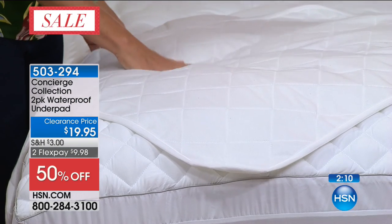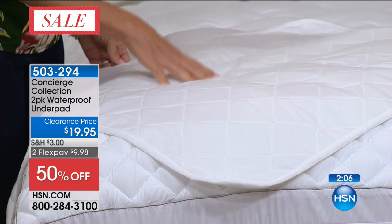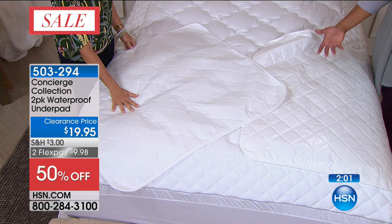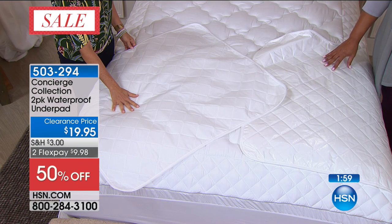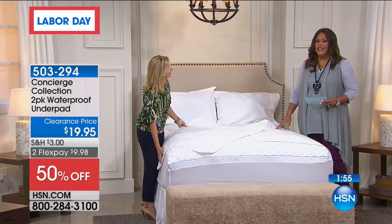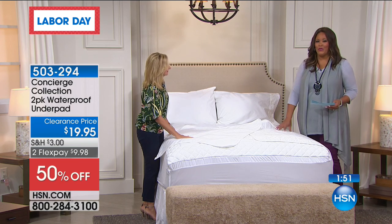And for 50% off, this just gives you peace of mind. It's $19 and it's $9.98 to get it home. So give yourself peace of mind, the elderly loved one who's over, or maybe they're in a home and you want them to feel comfortable about themselves. And then we even had some customer reviews who've said they've used this on their actual pet bed.